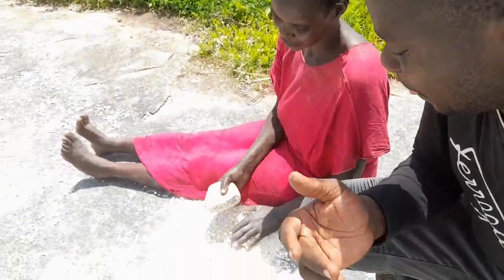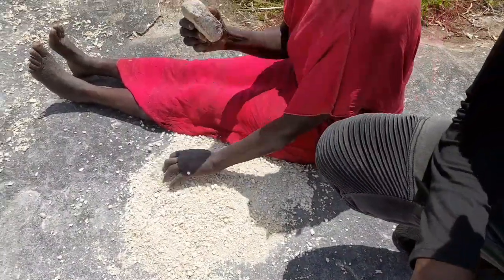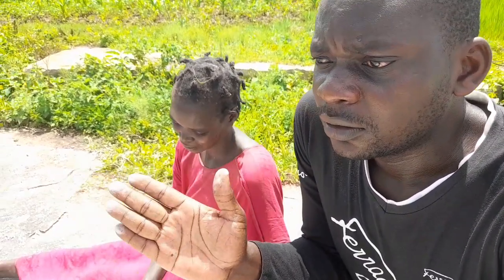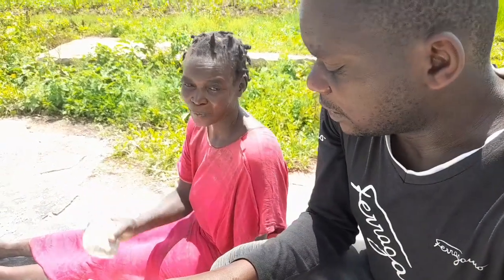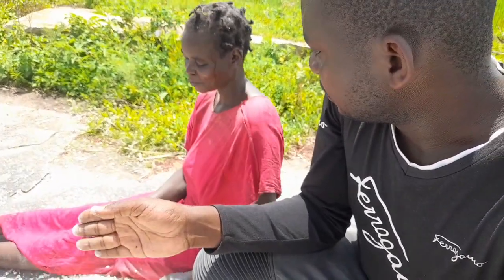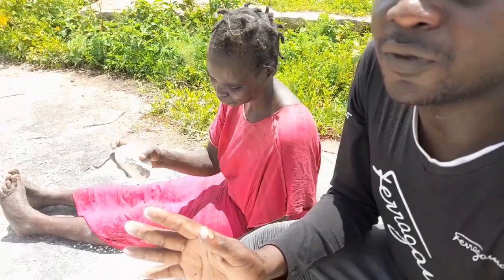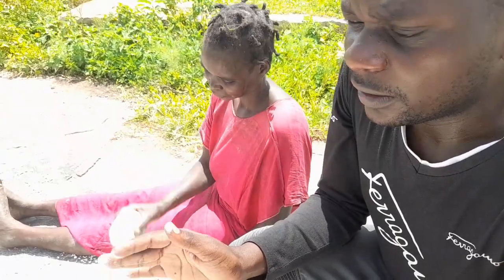So here, like I was telling you, what normally happens is that after harvesting cassava from the garden, they peel it. After peeling it, they leave it to dry just a little bit. Then after that, the cassava is kept in the house. She said they keep it in the house for 2 or 3 days, depending on the weather. And then on the third day, they start to do what she's doing.